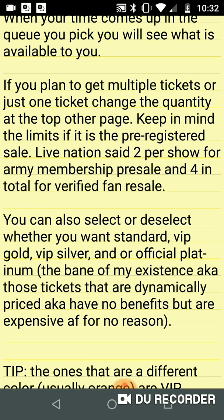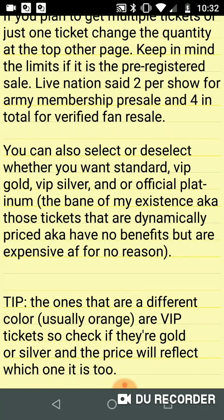Also, keep in mind for the pre-registration, Live Nation said there are 2 per show for the Army membership pre-sale and 4 in total for the verified fan resale. Double check it. You never know, they might change at the last minute. I mean, they lie about so many things. Who knows? But this is what they said last time I checked.